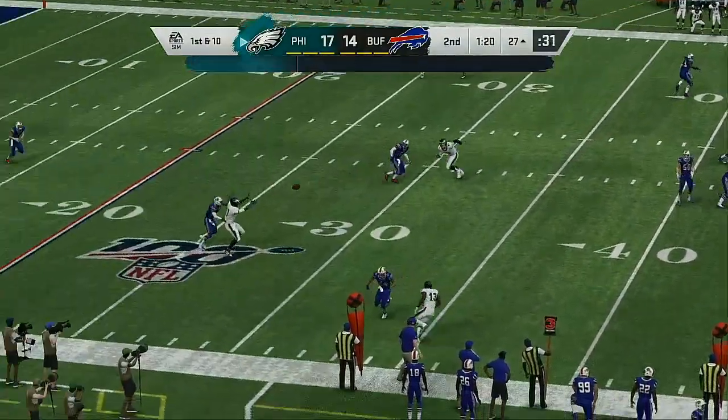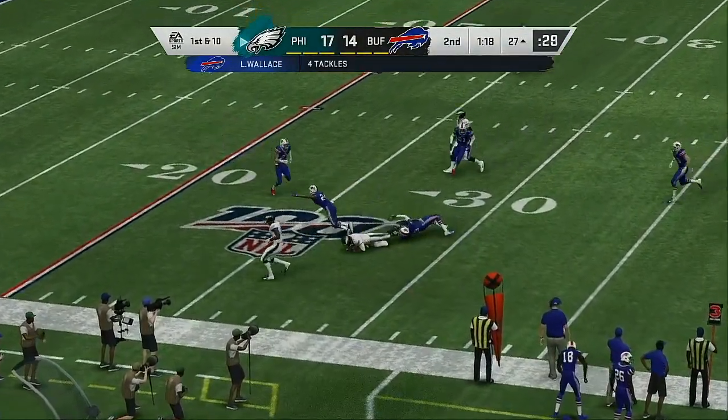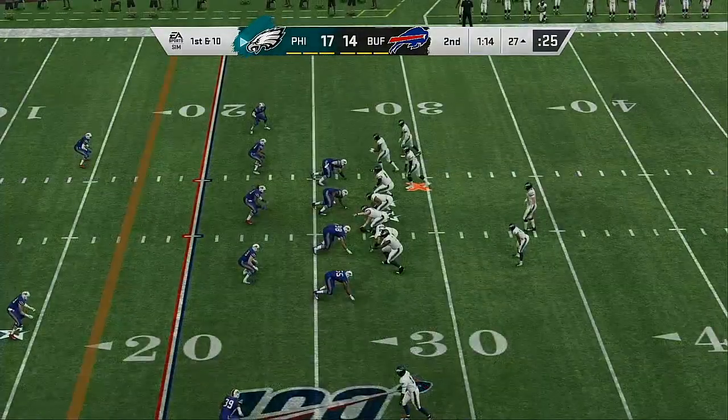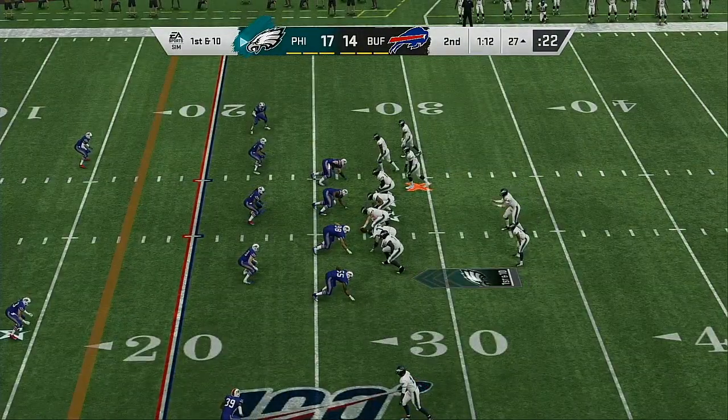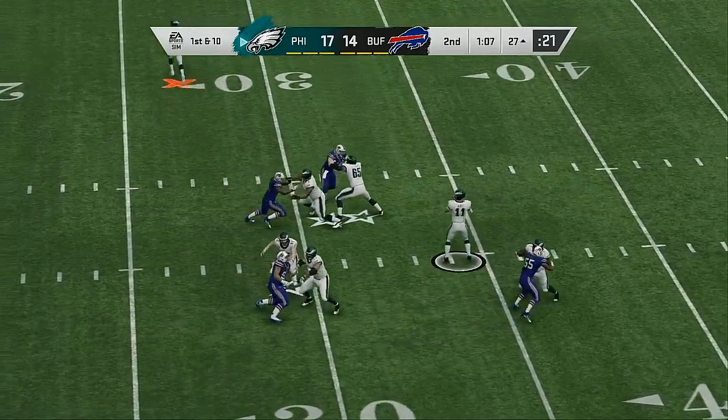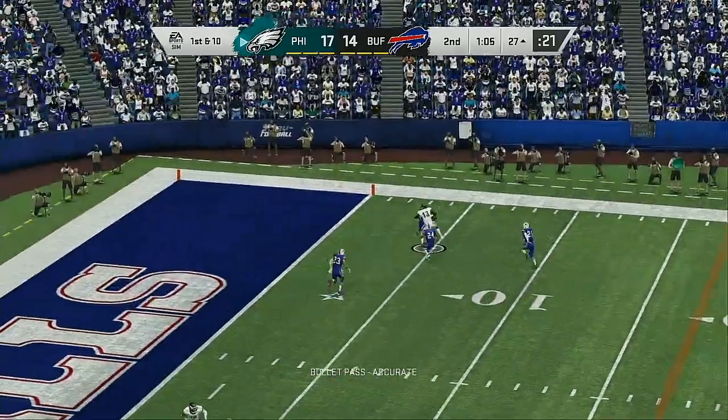Alshon Jeffrey, so dangerous even when a defender's near him. He's got such a big body, ability to run, positions himself well, excellent control. And you're exactly right. Even if people are draped on him, he often comes up with the catch. He really symbolizes what people are looking for in a receiver.